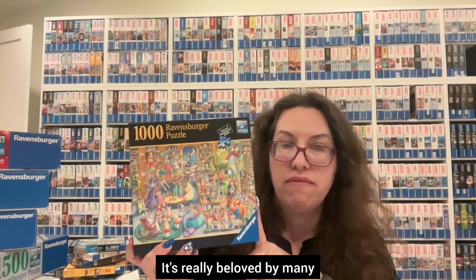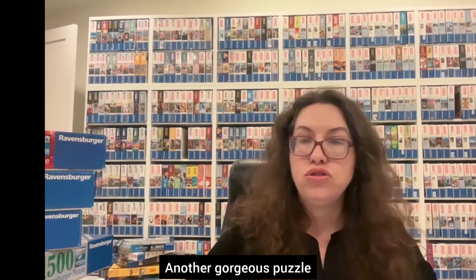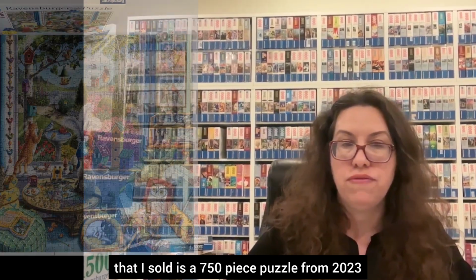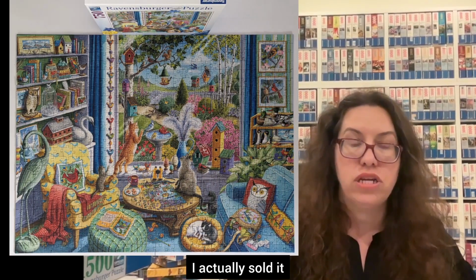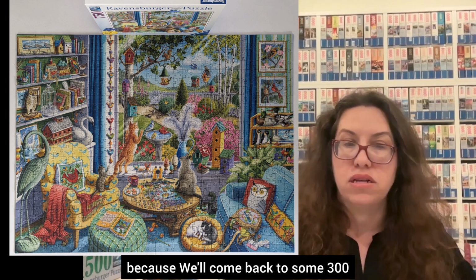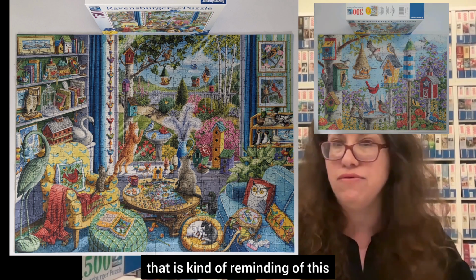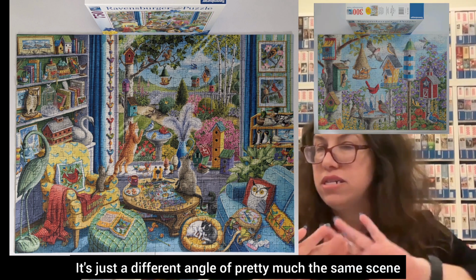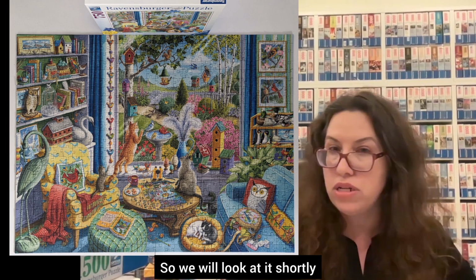It's really beloved by many, and you can very easily see why. Another gorgeous puzzle that I sold is a 750 piece puzzle from 2023. It's called the Bird Watchers. I actually sold it, but it is worth mentioning, of course, because we'll come back to some 300 that is kind of reminding of this. It's just a different angle of pretty much the same scene. So we will look at it shortly.